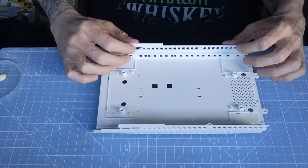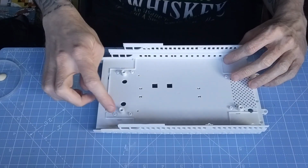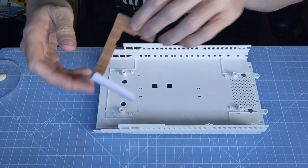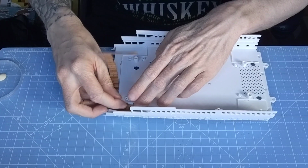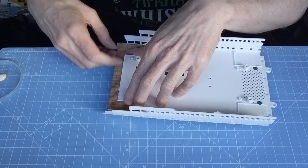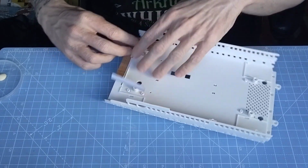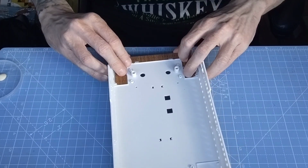Okay, so that being done, we now have the forward section of the bridge deck here, and all we're doing is taking this piece of decking and it's going to fit on here. Now, it doesn't fit very well actually. In fact, it doesn't actually fit at all on mine. I know it does now.